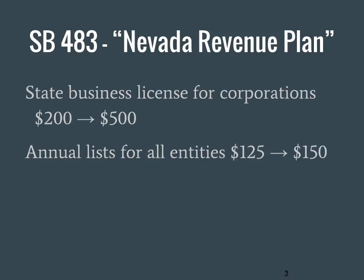The other thing that the Nevada Revenue Plan did is it increased some annual state filing fees for certain entities. So for corporations, your normal $200 state business license fee increased to $500. And annual lists, which you file both when you form your company and every year thereafter, increased by $25 for every entity. So it went from $125 to $150.